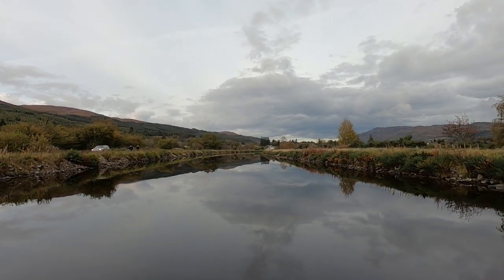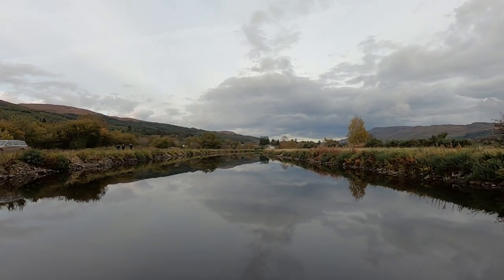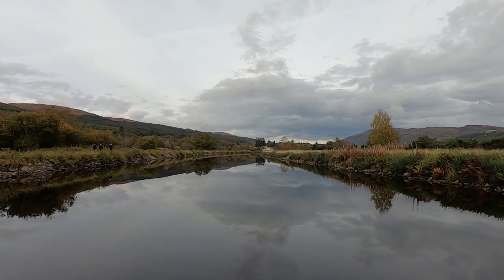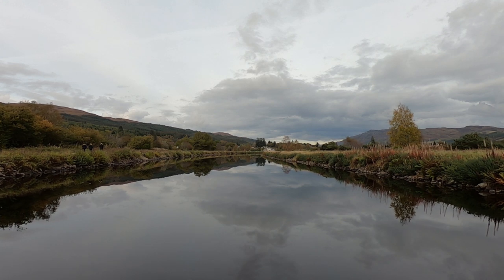So just a short distance around this corner and we'll be arriving in Fort Augustus. Beautiful place, beautiful, idyllic location.